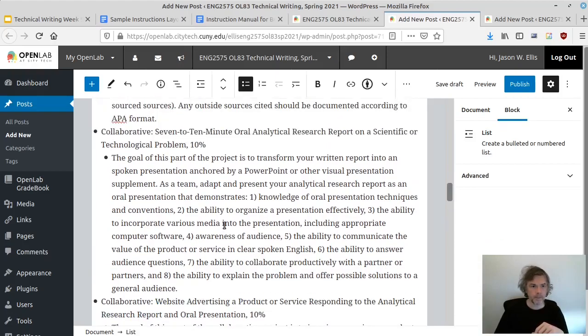Okay. So what does this oral report need to include? Basically, it is a distillation, if you're familiar with that term from your chemistry classes, where you want to get rid of all the parts you don't need, so all you have left is the important parts, right? So it distills your much longer research report into something very small.